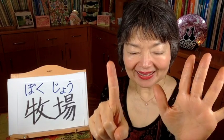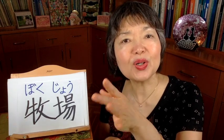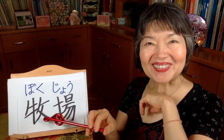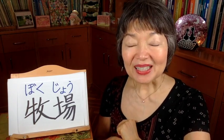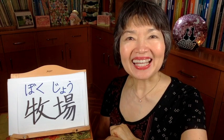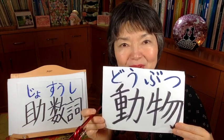6番目。This one. There were about, more or less, 30 cows in that ranch. 7番目。There's not even one fly in my house. Today we learned these counters, 助数詞, about animals, 動物.